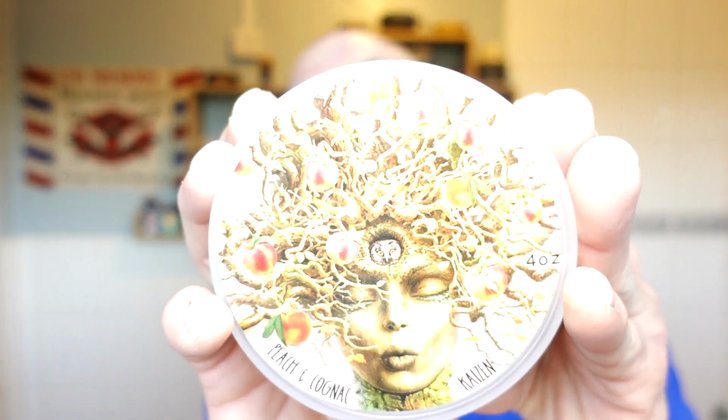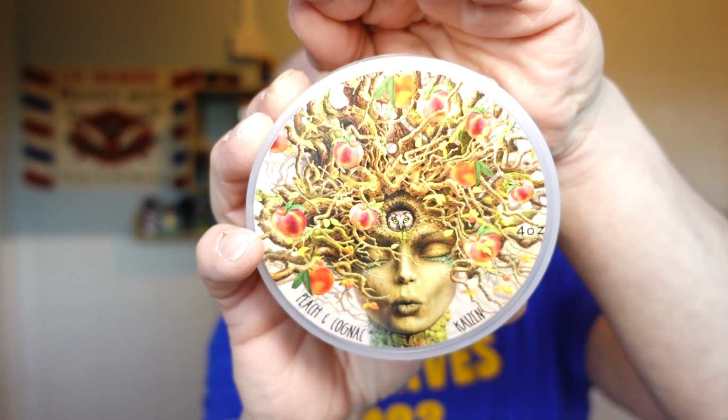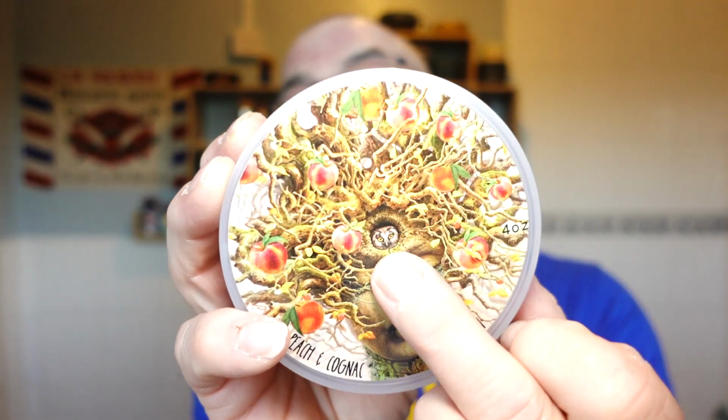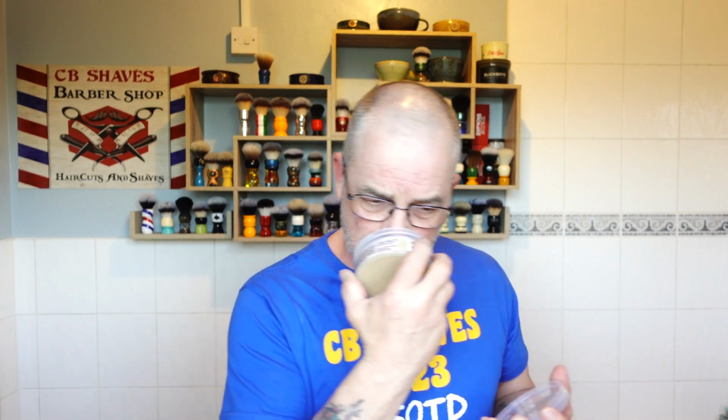Right, what we're using for this Boxing Day shave is A&E Peach and Cognac, and it's in the Kaizen base, not the Kaizen 2. Love this label with all the peaches and the little tiny owl. Lovely label, fantastic scent. If you love citrus, it's beautiful. The notes are bergamot, lemon, and there are two peach scents in this. Orange, I can smell that. The orange blossom I can smell as well with the peaches.